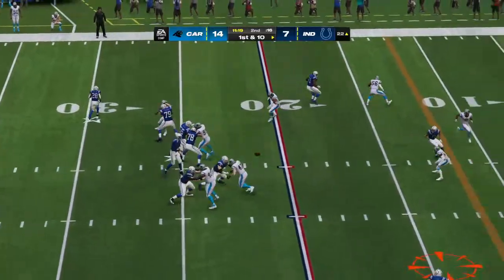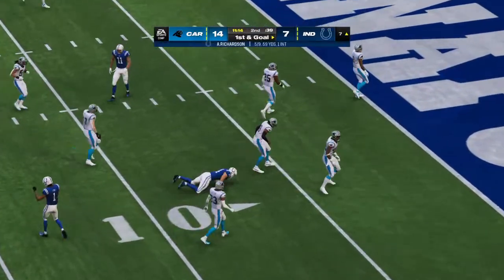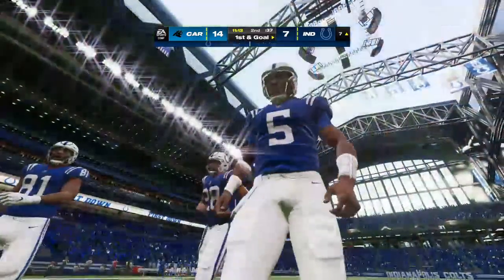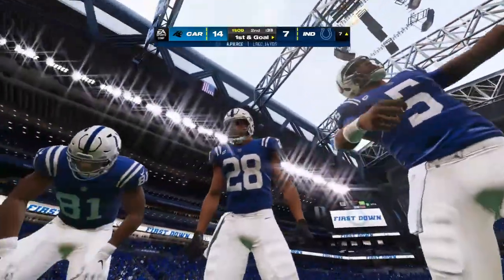And they'll go to the air now with Richardson. Quick slant caught by Pierce, and brought down, but not before they get it inside the 10 to the 7. 14 yards that time for number 14.